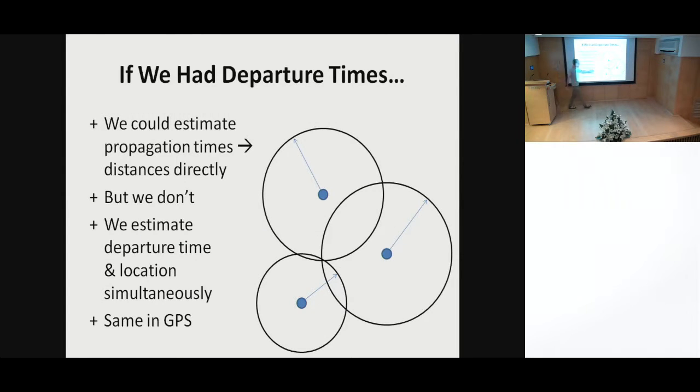To find a position from timing measurements, you need to know both the departure time and the arrival time. We measure arrival times, but we don't know the departure time. The mobile electronics never has a clock that's good enough to really tell you the local time. So in GPS, you don't know the local time. You need to estimate the local time. You know the departure time because the satellites have super accurate clocks.